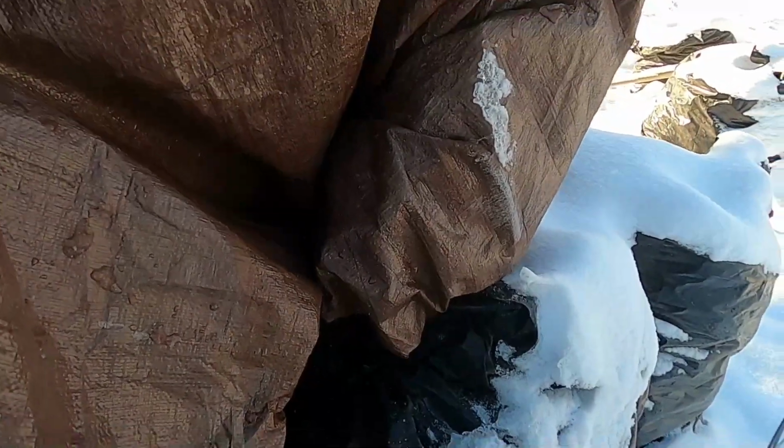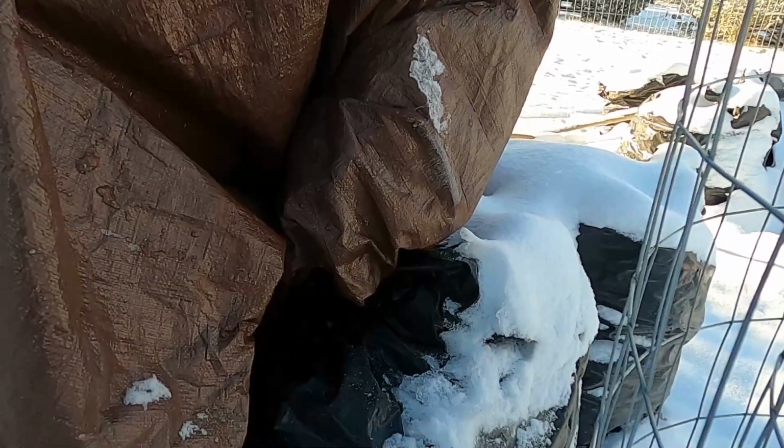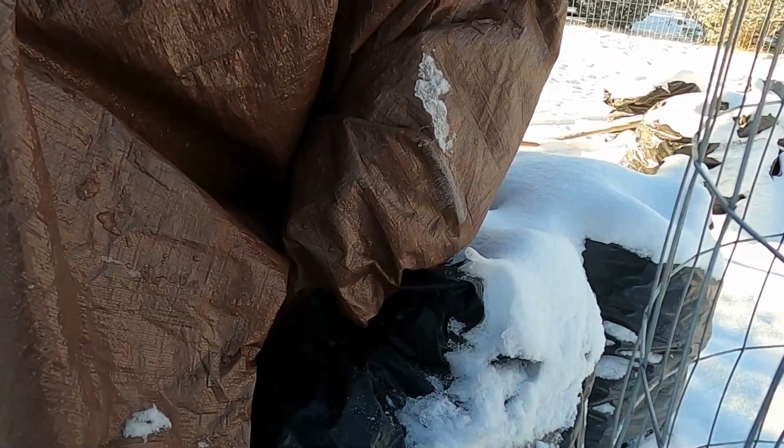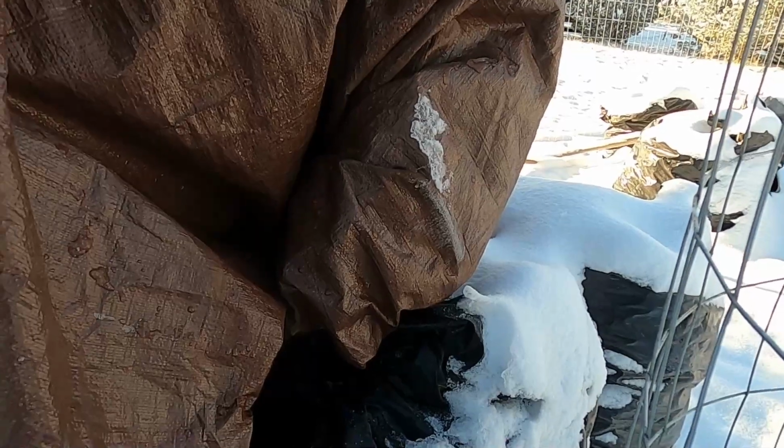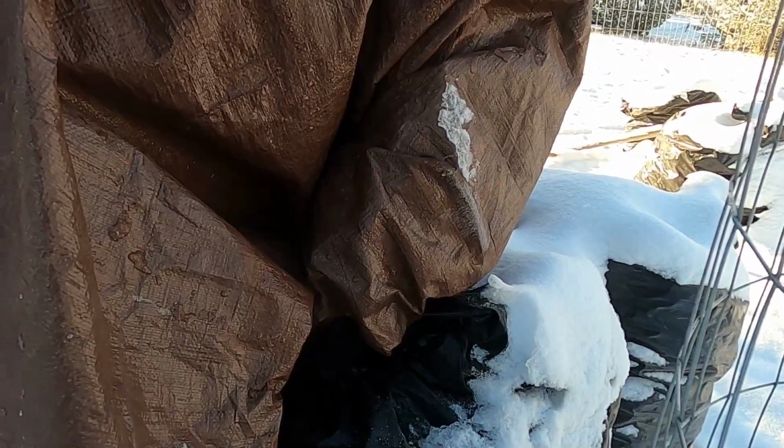Look, this is my crack. This is where my ventilation comes out. Look, you can see the steam. Look at that. Well, after 3 days, this pile is active enough that there is steam coming out of my vent. That is awesome. Look at that. I really hope that the camera is catching this.